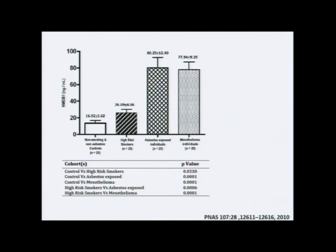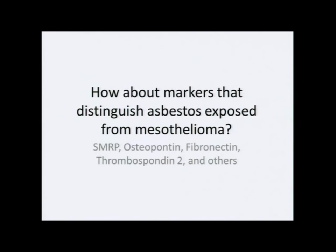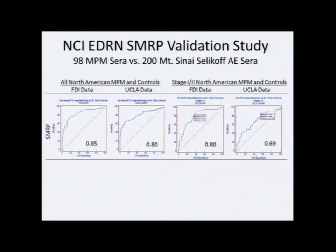So how about markers that are going to distinguish asbestos-exposed patients from meso patients? Well, there is a litany of these, and I'll talk about some of them. The gold standard, the granddaddy, is the SMRP, the Mesomark. And that is a true marker. It's not the best marker in the world, but it is a marker that you should ask your physicians about, because you can get it measured at a reference lab, although the FDA doesn't measure it. It can be measured at a reference lab.